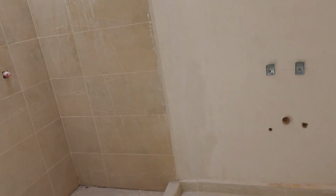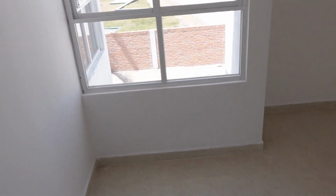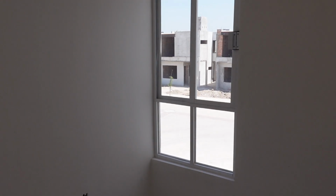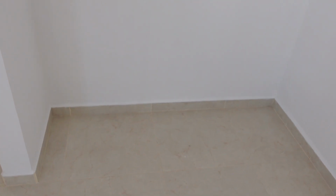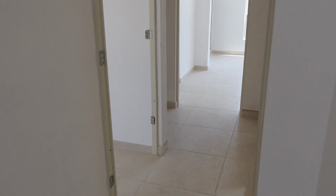Here is the guest bathroom. A little natural light coming through. Here is guest room number 1. It overlooks both the backyard and the front. Here is the second guest room. And these are pretty small. There's where the closets would go. I would guess they're maybe 10 by 10.